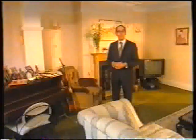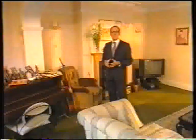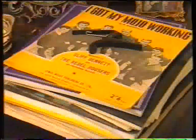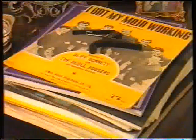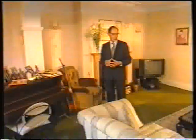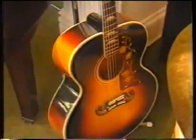But music looms large in this room, especially what you could call the glory days of British rock and roll. Look at this bit of sheet music, I Got My Mojo Working by Muddy Waters, but as recorded by Cliff Bennett and the Rebel Rousers. And then there's obviously an interest in the groups that came out of Merseyside. We've got the Beatles' Unseen Archives. But judging from this Gibson guitar, I would guess that whoever lives here began their career as a bit of a folkie.